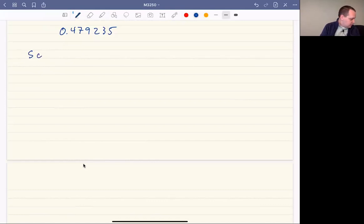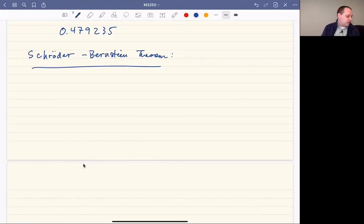Schroder, S-C-H-R-O-D-E-R, Schroder-Bernstein. B-E-R-N-S-T, yeah. So the Schroder-Bernstein theorem says that if there exists, and this is an obvious sounding theorem, but it turns out to be incredibly intricate and really, really tricky. So tricky that people's names are attached to it. So in math, oftentimes, if there's something that's kind of obvious, then often your name's not attached to it. But if the name's attached to it, that means it's probably pretty deep and pretty hard to prove.